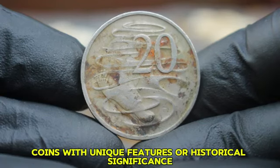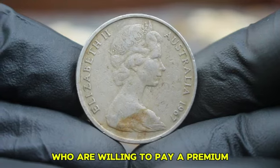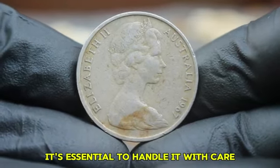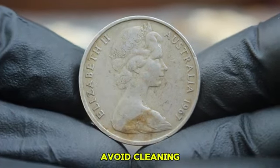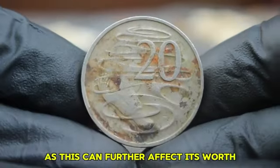Coins with unique features or historical significance often attract niche collectors who are willing to pay a premium. If you come across a coin like this, it's essential to handle it with care to preserve its value. Avoid cleaning or attempting to restore the coin yourself, as this can further affect its worth.